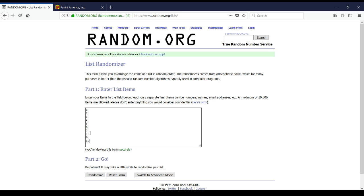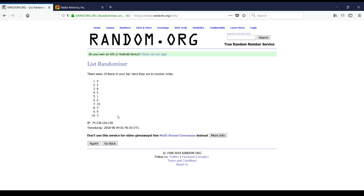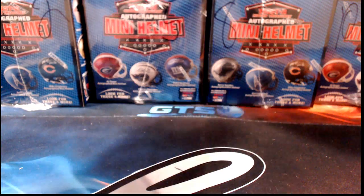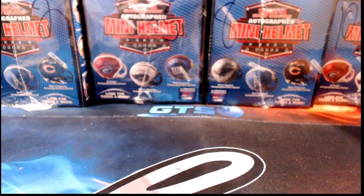Okay, so there's our 1 through 10 typed in there. I'm going to hit random a single time. The first 5 numbers that come up will be the 5 that we open this evening. So it gives us 4, 2, 8, 5, and 1. So 1, 2, 4, 5, and 8. All right. 1, 2 is easy. And 4, 5 is easy. Oh, yay, this is going to be easy all the way around.